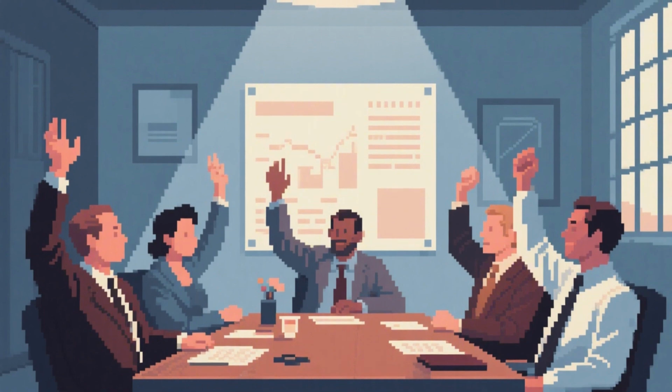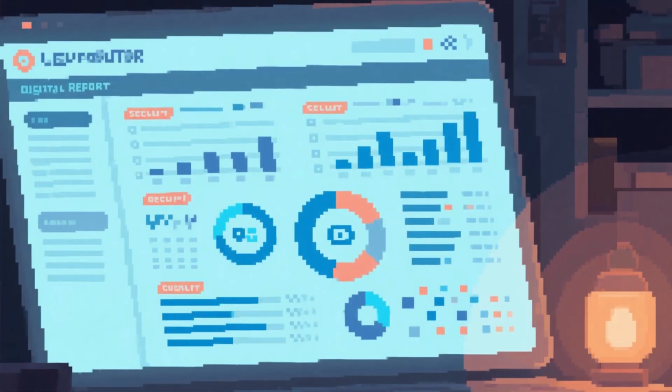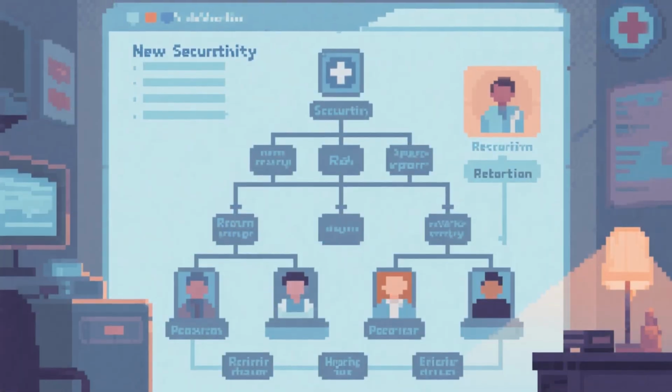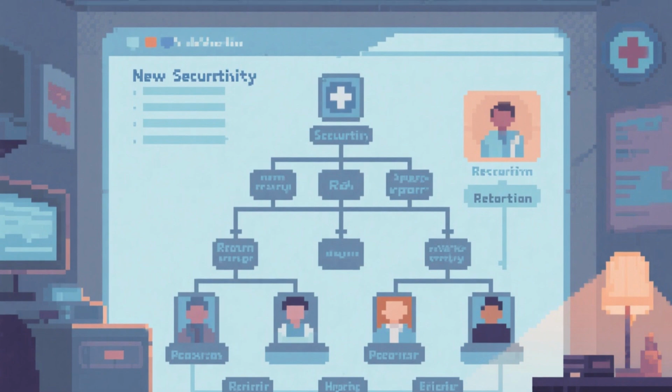3 months later, the hospital board approves a comprehensive cybersecurity enhancement plan. The budget includes advanced threat detection systems, security operations center services, and regular penetration testing. More importantly, the hospital establishes a dedicated cybersecurity role reporting directly to the CEO.